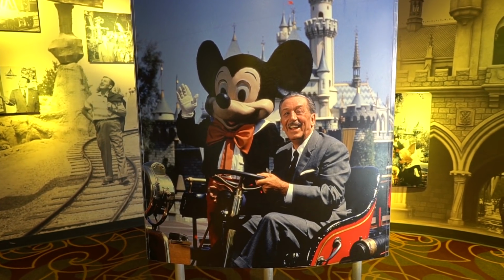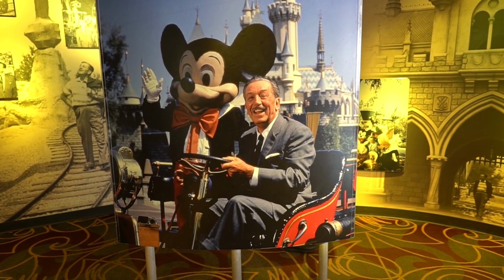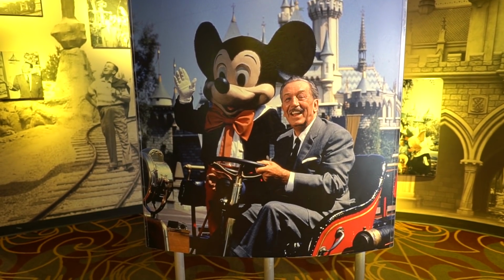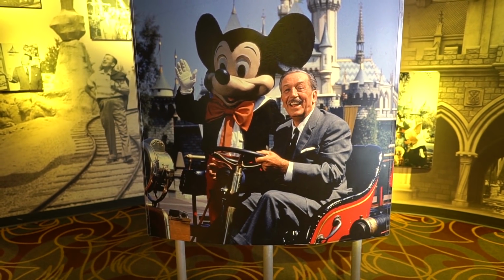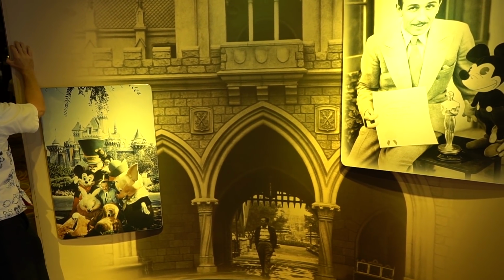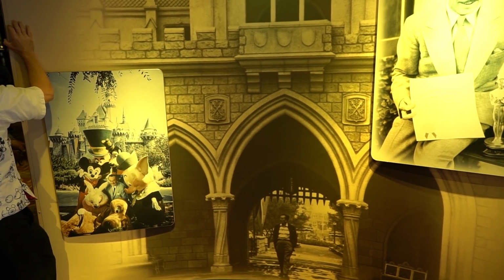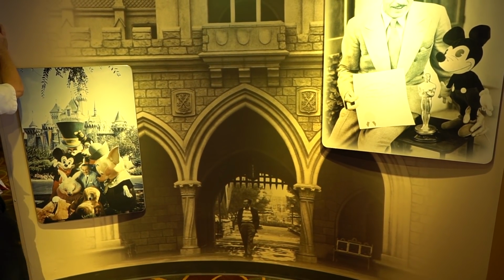So I know I showed this picture before, but I just love the look on Walt's face here with Mickey, and Disneyland is open, and you can just see the absolute joy, and that's why he was so good at what he did, because he just absolutely loved it. And of course that's another famous picture, but I have to show it every time I come in here because it's just so iconic, Walt walking by himself through the castle.